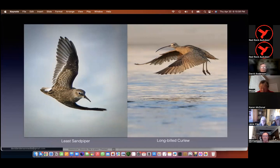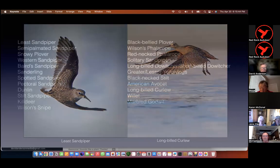Okay, so shorebirds cover a wide group of birds, some that are sparrow-sized and some that are almost the size of a small duck. And they live in quite a few different environments, not just along the ocean shore. Some are almost entirely terrestrial. Some are only inland. You never see them on the ocean. We have, for example, least sandpipers, which are a tiny little shorebird, and our largest one that we typically have here, the long-billed curlew. So quite a few varieties of them.